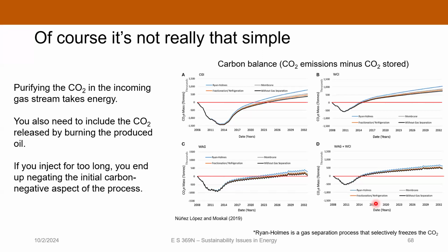But I think this is kind of an intriguing result if we go back to this discussion of if we're going to continue using fossil fuels in a net zero carbon world, how do we abate those CO2 emissions? And this is one way of doing it.